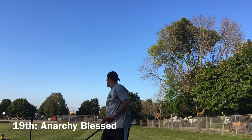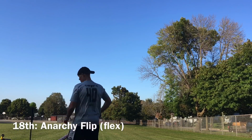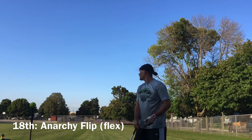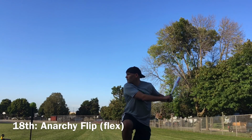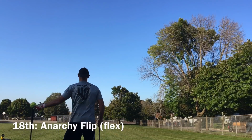And then in 18th place is the Anarchy Flip, the white model, which is the flex handle. Like I said, all four of these low compression bats for Anarchy had great sound, felt good off the bat. I just wasn't getting that distance I was hoping for.